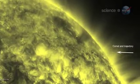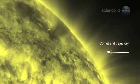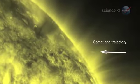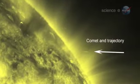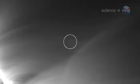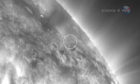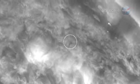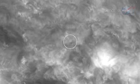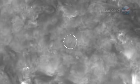SDO's high-resolution cameras recorded the comet's passage through the sun's atmosphere, says Pesnell, the SDO project scientist. "We were able to see the comet vaporize before our very eyes, the first time we have ever seen such a thing." Researchers are studying the video in detail to learn more about the doomed comet. How massive was it? What caused the comet to glow so brightly? In some parts of the movie, it appeared to be even brighter than the fiery sun behind it. And was the comet's tail actually wagging?